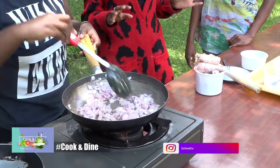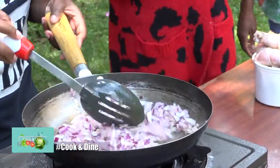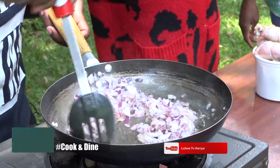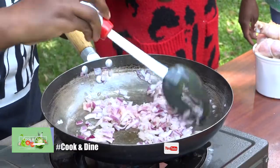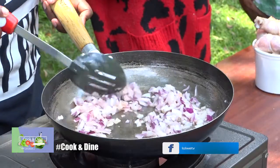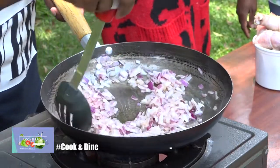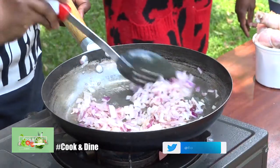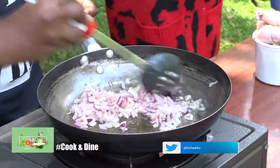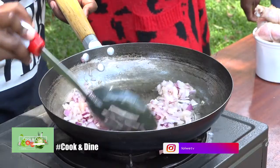So what are the tips on making sure that your onions come out well? Even at home this happens a lot: you put in the oil, the oil has become very hot, and it starts burning. So what other tips can you give us on making sure your onions retain their juice, whether you want them golden brown or just soft?